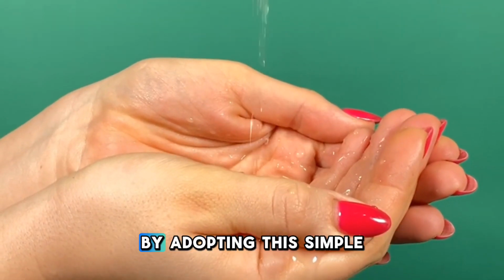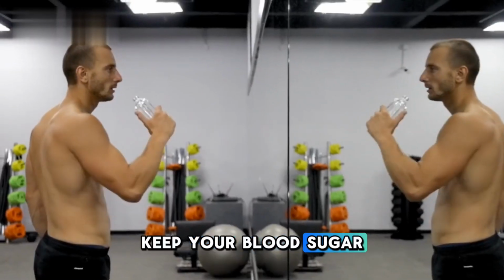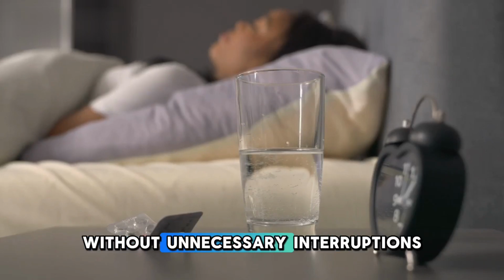By adopting this simple habit of moderating fluid intake in the evening, you can improve your sleep quality and keep your blood sugar level in check. A hydrated body works better, sleeps better, and helps you stay on top of your diabetes management without unnecessary interruptions at night.